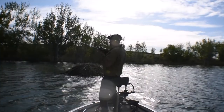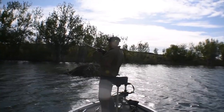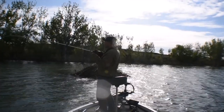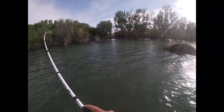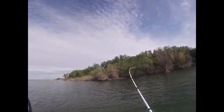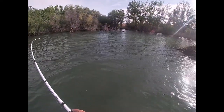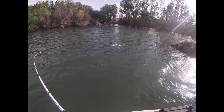GoPro, start recording. There's one on the spinnerbait. The wind started picking up a little, so I picked up the spinnerbait. And I don't know how big he is. There he is. Nope.